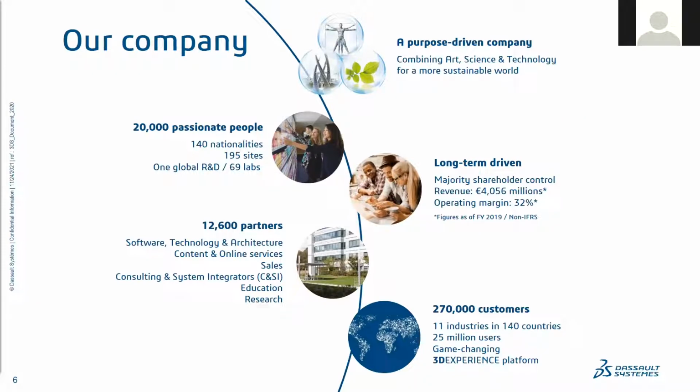We are also partnered with more than 12,600 partners who help us with software technology and architecture, content, or online services, and who also do consulting and system implementation across manufacturing industries, research, and education systems as well. We are also very proud to say that we have more than 270,000 customers across 11 industries in 140 countries, and more than 25 million users of our software who use the 3D experience platform on a daily basis to improve productivity across design streams. So this is a small introduction about Dassault Systemes.